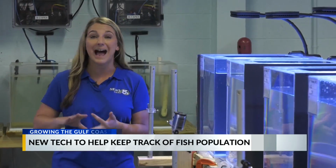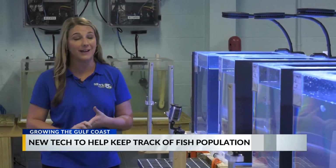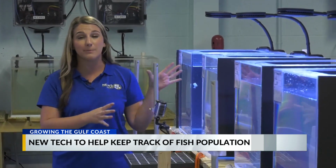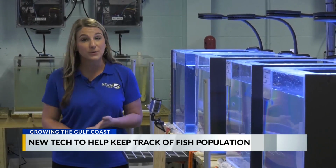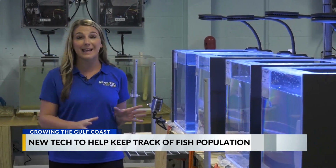So for example, scientists can change the water in these tanks. So this one could be really warm with high salt levels, high pH, and high oxygen values. This tank could be just the opposite, really cold with low oxygen levels, low pH, and low salt values. And we can see how these animals react.